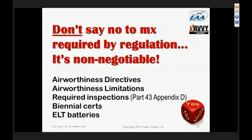Now let's talk a little bit about things we don't want to say no to. The first thing we definitely don't want to say no to is anything required by regulation. Because if maintenance is required by regulation, it's non-negotiable. If you say no to something required by regulation, the shop is not going to be able to sign off your annual as airworthy. What kinds of things are required by regulation? Well, obviously airworthiness directives. If you have a newer designed airplane like a Cirrus, there'll be a section of the service manual called airworthiness limitations, and anything in the airworthiness limitations section is required by regulation.